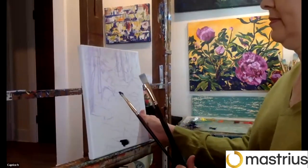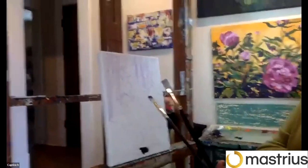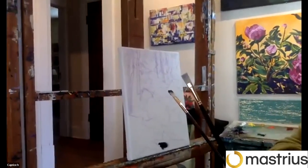You turned the easel a little bit. If it works, if it works. Oh, let's not drop my laptop, okay?